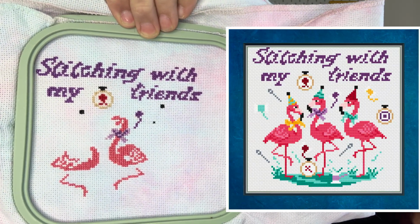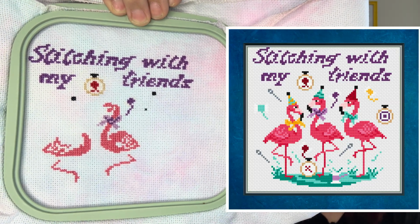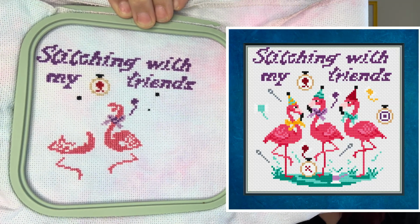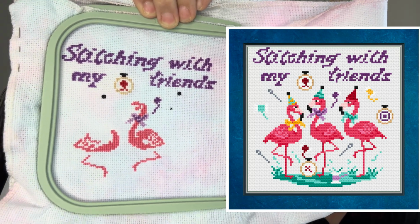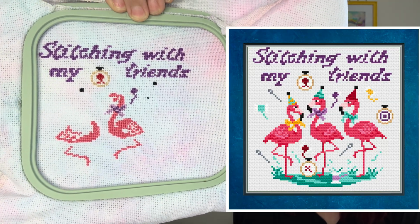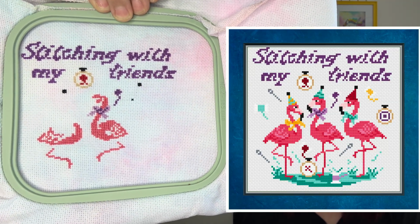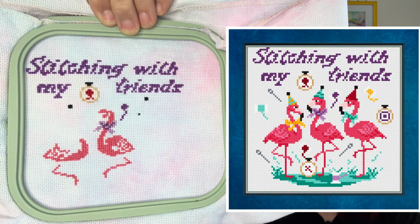Okay, this is called Stitching with My Friends. I'm not sure if you can realise, but you've probably seen the cover photo by now. They're flamingos. There's 3 flamingos partying with each other and they're stitching. Sounds like a great party to me. Woohoo. So that's the one in the works.